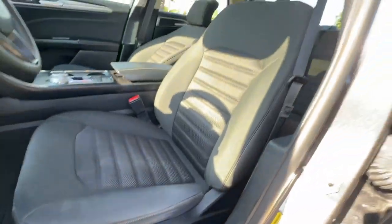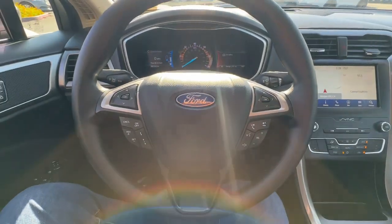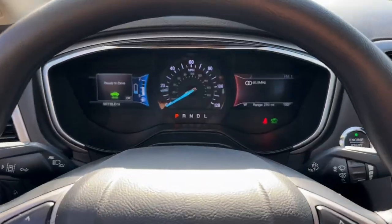Don't pass up the opportunity to get into this comfortable, connected, and efficient Fusion Hybrid. Our team will give you an outstanding test drive experience. Stop in today.